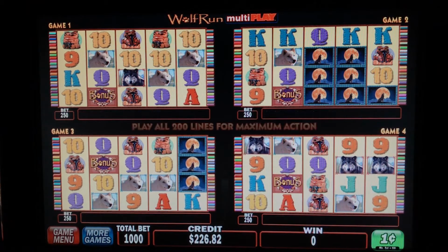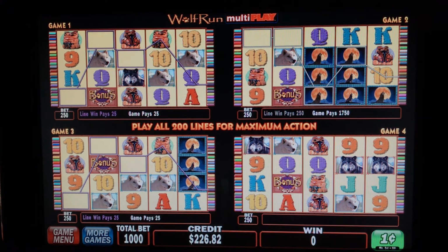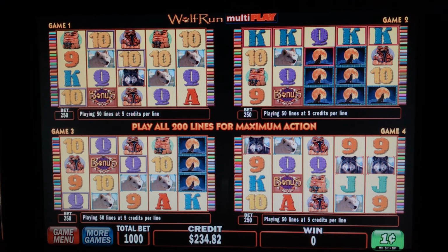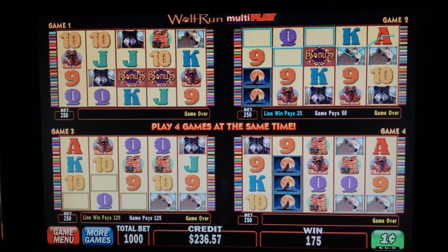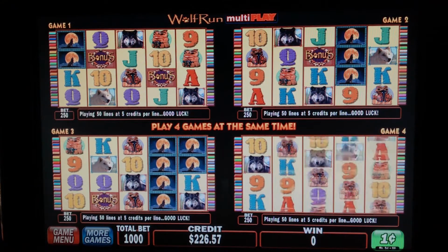Oh, look at that one. $17.50 on that, but remember we are betting $10. So in order to get something good on this game, you really have to get wilds on more than just 1 game set. And I don't think Run Multiplay was that popular.